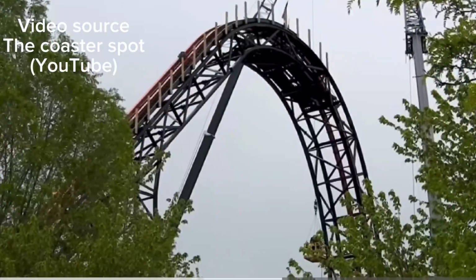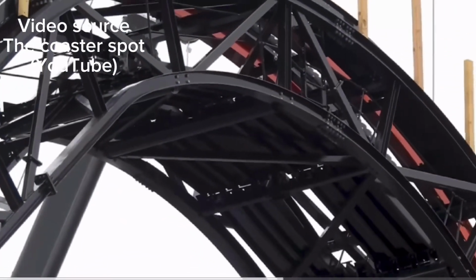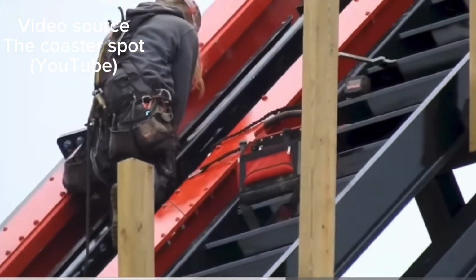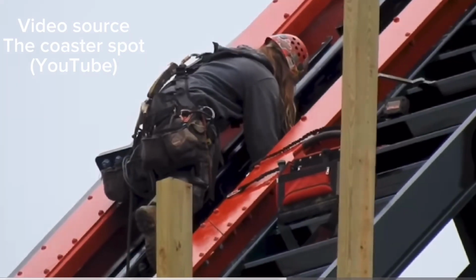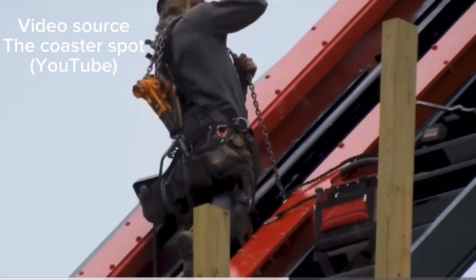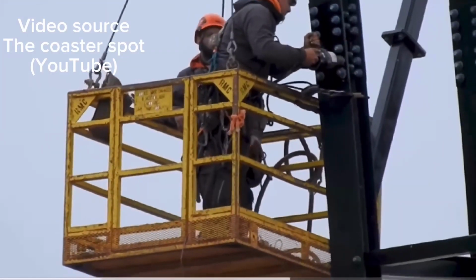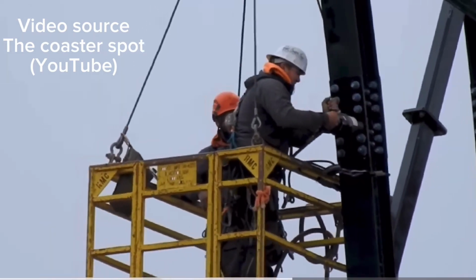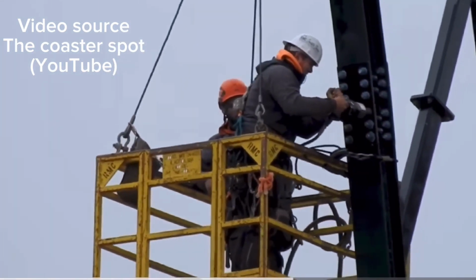So in this next part of the video, I believe they are working on the anti-rollback system. I don't think they've installed the chain lift yet, but they are setting up the equipment for it. The workers here are bolting everything together, and then after a while they mark the bolts, so after they do some full circuit testing, they can go back and inspect and make sure the bolts have not moved and that the structure is safe.